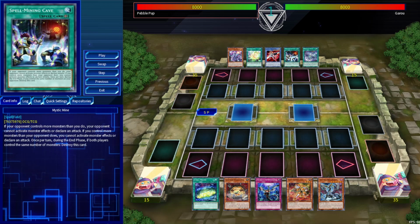Woof. Our second game is up against Drytron, and oh, don't boo this Mystic Mine. They've only got a couple of hours of this left. Let them get it out of their system. Our hand is looking very, very good.